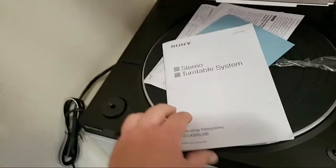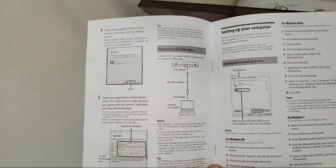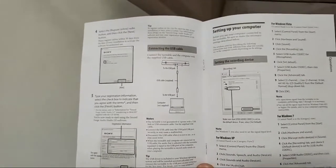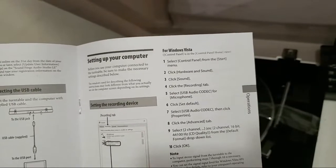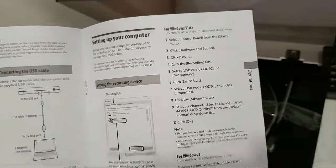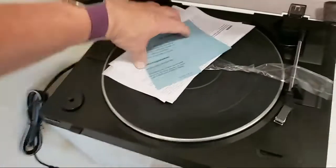Came with the original owner's manual. Again, something really nice to have, especially if you're not too inclined to hooking these up to your computers. But you know what? I can do this. You see something interesting there for Windows Vista? That's very interesting that it would have that in the manual for a turntable that I know for a fact was produced in 2018.